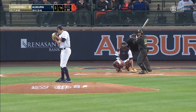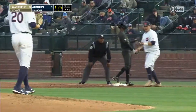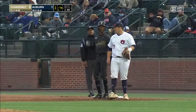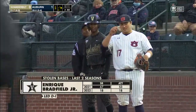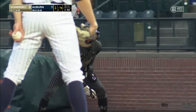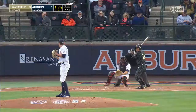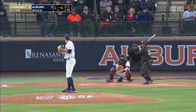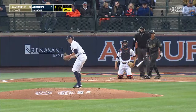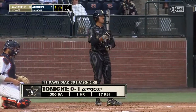He's 18 of 18 on stolen base attempts. Davis Diaz at third base. And you see quickly Mullins taking it to first. Okay, this is not a good lead right now. He's probably got another foot or so, but that is the lead that they will run from. Usually a little bit shorter. And Mullins is missed up. Now you're seeing the distraction that I was talking about. 1-0 count, missed with a fastball up over the middle of the plate.